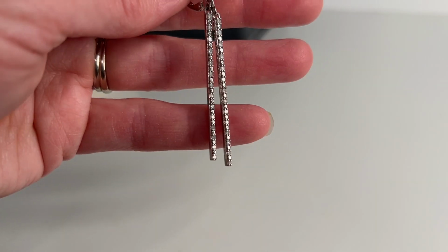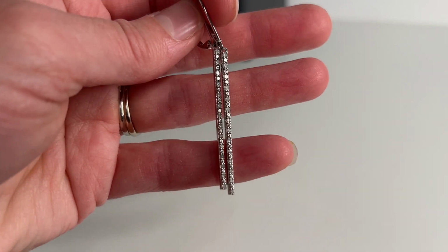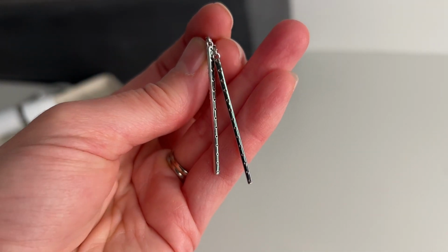Each bar has 14 small diamonds. I love how petite they are, but how they still shine and sparkle in the light. They're seated in rhodium plated 925 sterling silver, and on the back of the earring you can see there's a little hole so that the light can really come through and give you that beautiful sparkle.